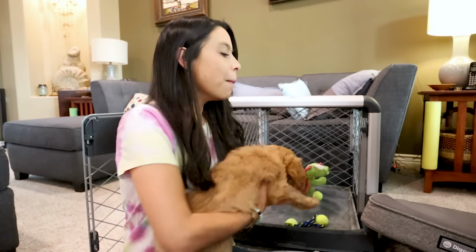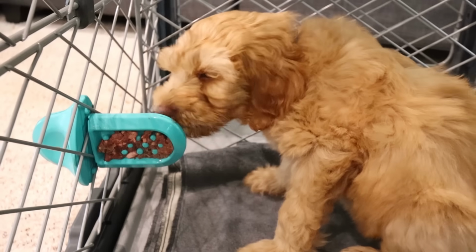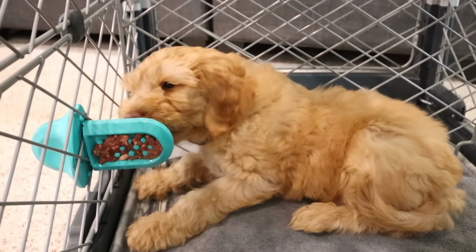And this is one of those tools that makes that absolutely possible, because you could have the crate door open, you could be sitting next to it again while you're working on your laptop, have the groove tool installed in the wall, and let the puppy kind of go at it. This is an easy way to help get your puppy to fall in love with being in and around the crate.